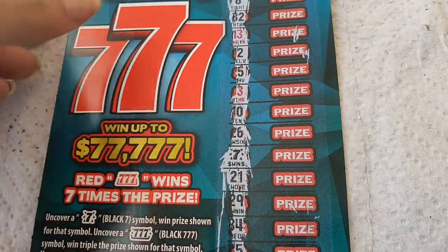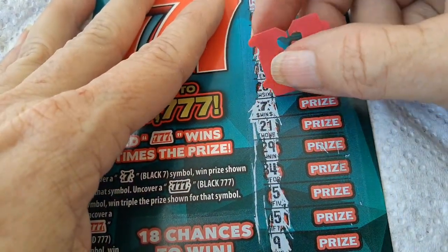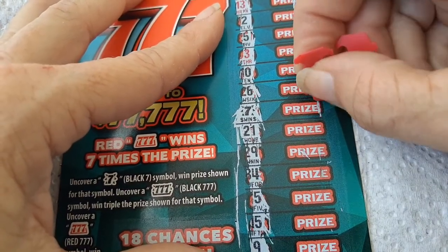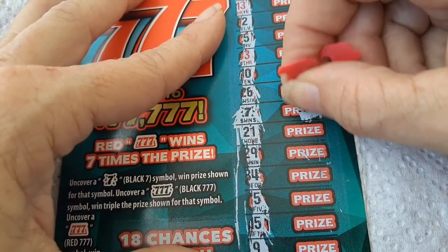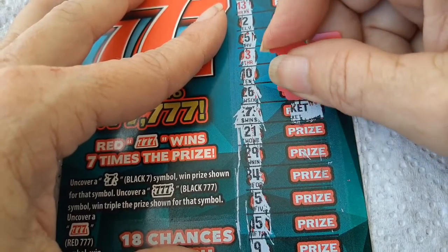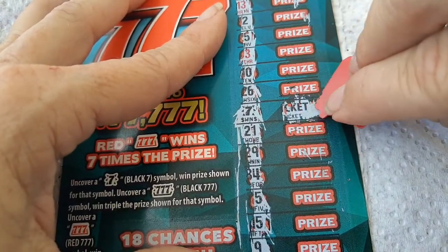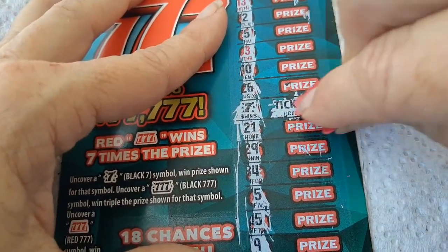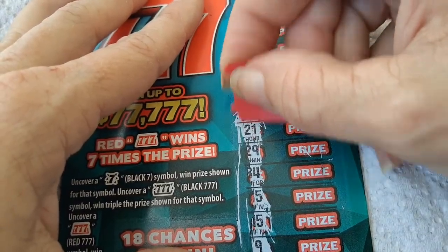So, 10 to 1, it could be a $5 free ticket. Here's the letter. That's okay, because it's something back to keep rotating. Just throw that in the winner box. Some of the others that I gotta take in.